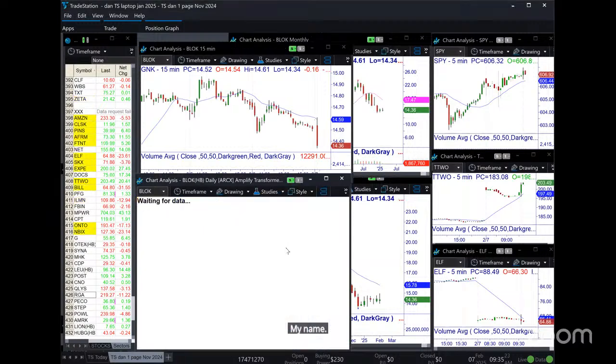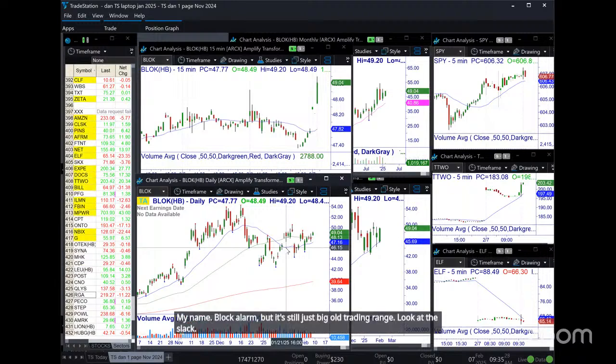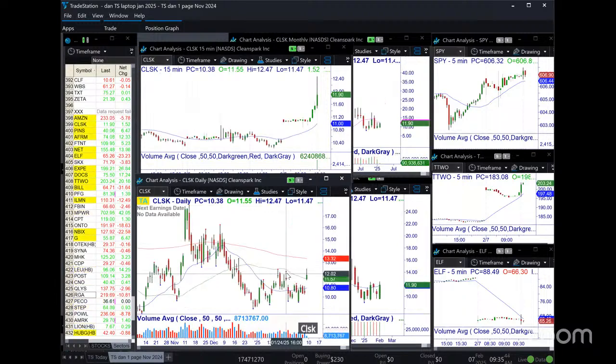Block alarm. Block alarm, but it's still just a big old trading range. Look at this flat 2050. Really nothing to do. All right, L, nothing. CLSK was on my list, but that's moved too much.